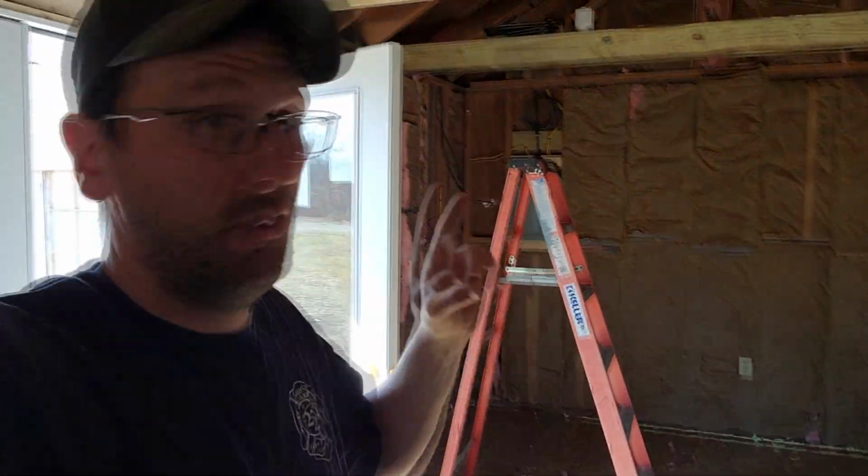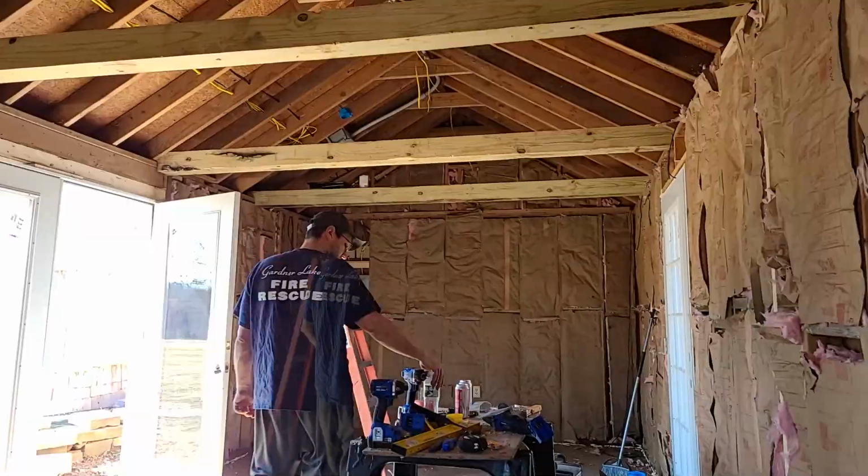Now today, we're staining these beams. We're gonna try to make them look a little rustic, a little old, and then we move on to putting in some walls.